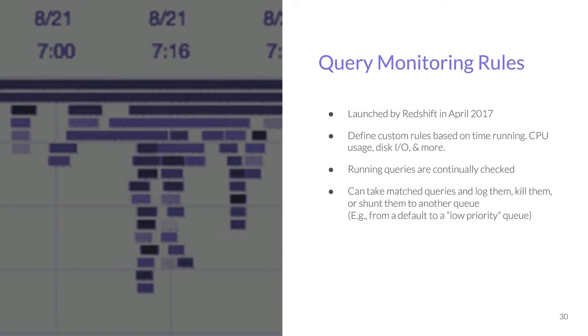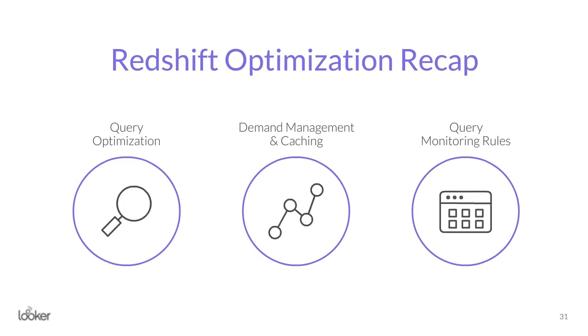You can either log them, which is useful, but with the Redshift block that I just showed, you'll already get lots of the information when you need it. Alternately, you can automatically kill those queries for when they're really consuming too many resources. Or what's the most attractive or interesting feature is you can move queries around from one WLM queue to another one. So for example, you could take something out of your default queue and move it to a lower priority queue. And with those three recommendations, you'll greatly be able to optimize your Redshift cluster.